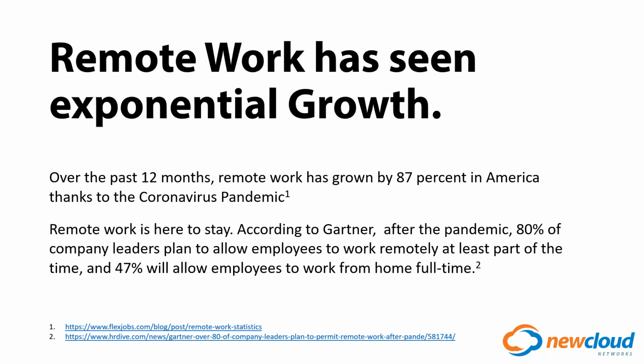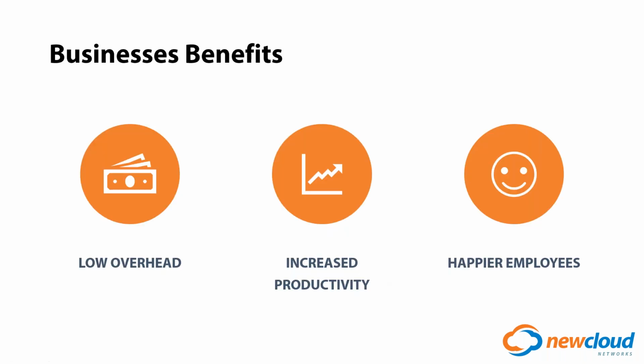In fact, Gartner tells us that after the pandemic, it's estimated around 80% of companies will allow employees to work remotely at least part-time, and 47% will allow employees to work from home full-time. So what we're hearing is that remote work isn't going anywhere. In some capacity or another, it's here to stay. It's just a matter of what that looks like for your business. And it's no wonder, because there are several business benefits that companies are experiencing when it comes to remote work.